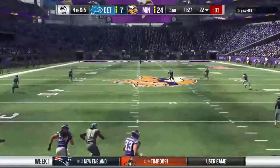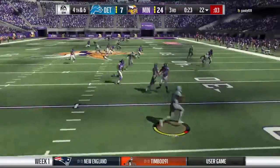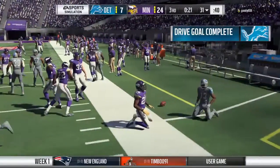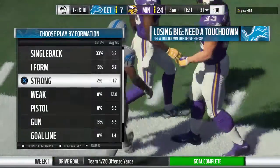Dixon, the punter, is on as he sends it away. This is brought in at the 21. We'll call that a punt of 54 yards. Well struck. And the Lions will take over.